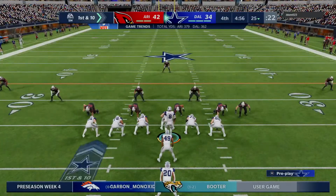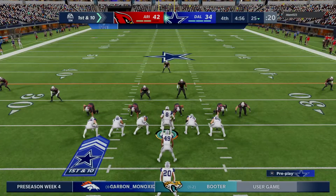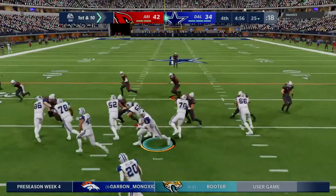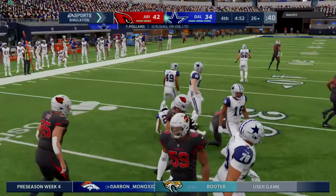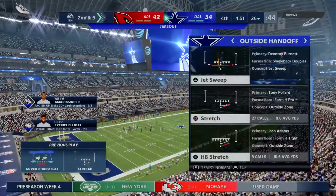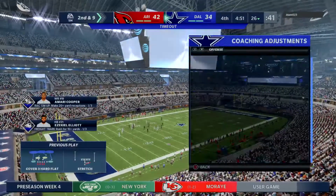About set for this next drive by the Cowboys offense. There's still plenty of time here in the fourth quarter. Just a one-possession game, down 8. They'll be looking for the touchdown and two-point conversion. A field goal here on this drive does very little at this stage.